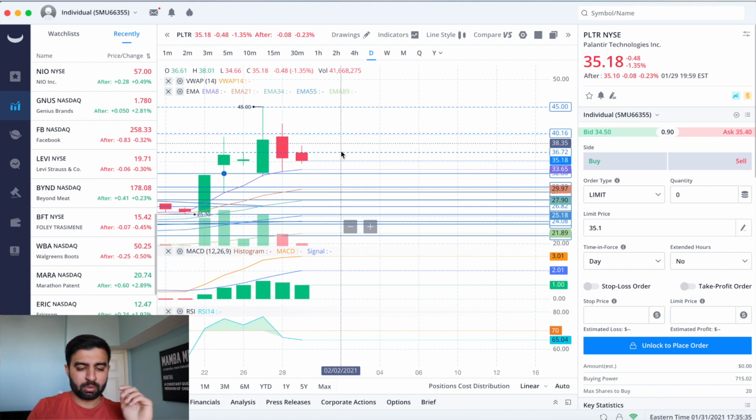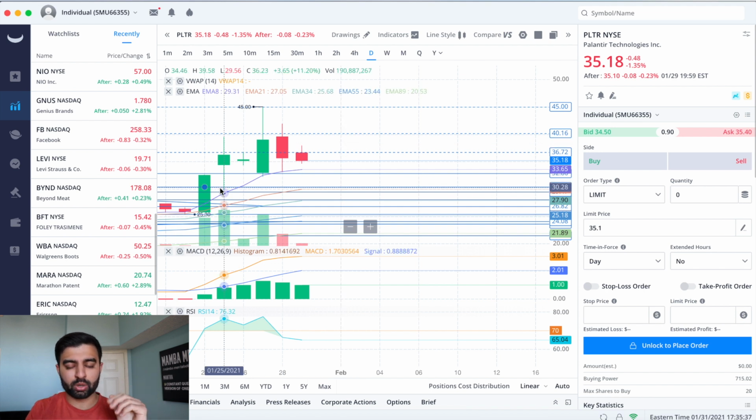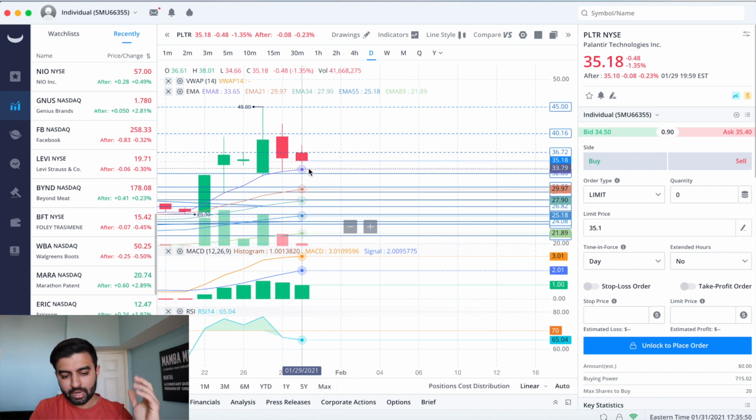So one thing to keep in mind, right? Again, we went from the low mid 20s to mid 40s. A little bit of a pullback is healthy. A little bit of pullback is normal and needed for the stock to gain momentum and start going up again, right? So it's a healthy part of the process. We've seen a little bit of that, and we are super close to the 8 EMA.